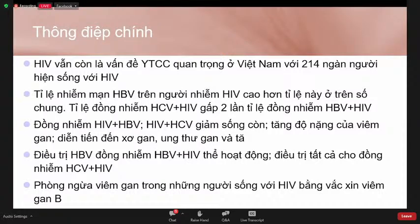HIV is still a public health problem in Vietnam, and more than 200,000 people in Vietnam still live with HIV. With them, HIV co-infection and viral hepatitis is a crucial problem, and this is the main cause of death of them, especially for someone with good treatment with ARV. And in Vietnam, the co-infection prevalence is very high in patients with HIV.